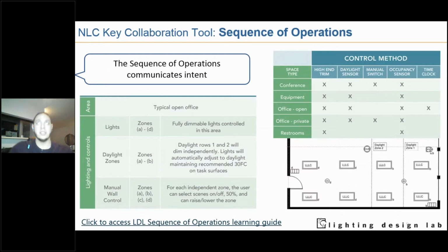We've talked a little bit about a sequence of operations, and they come in a few flavors. For example, on top right, you see a simpler sequence of operation that just talks about space types, as well as the different control strategies and capabilities that you can have. And you can just have a simple matrix where you check off what space type is going to have what feature. There are more complex sequences of operations that include full narratives. They'll even be paired to a drawing and say, hey, zones X to X are going to operate in this way, shape, or form by the different strategies and the space type.